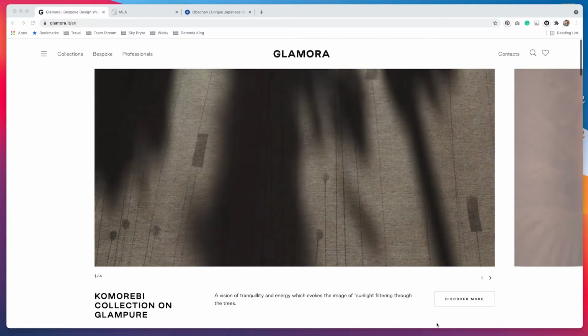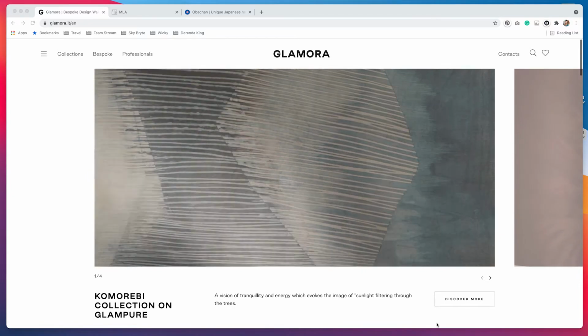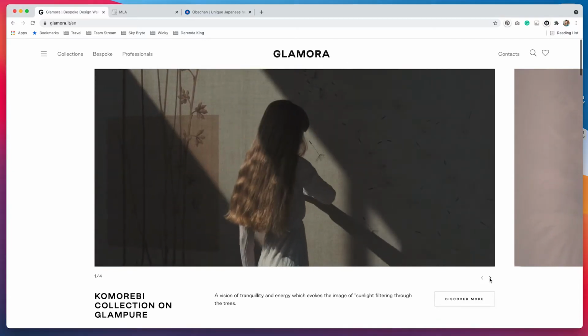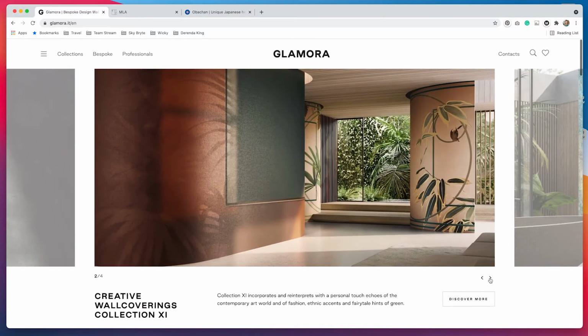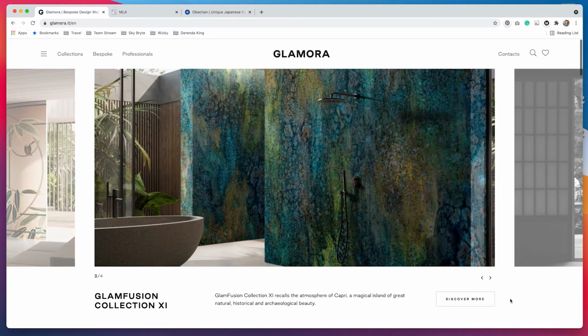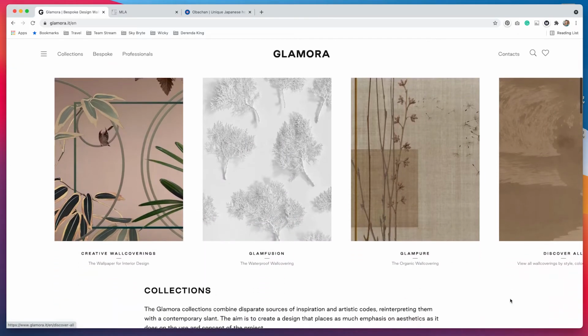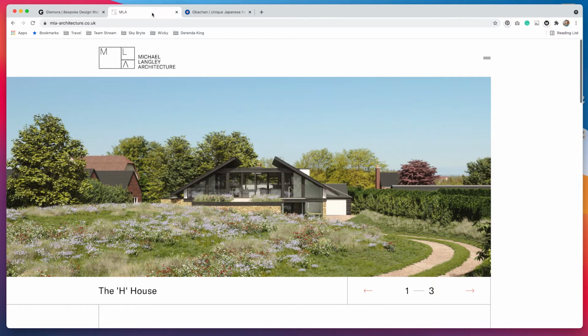There's not a lot of text on this website. When you get to the home page, there's just a video and you can scroll through some of these different images here, but there's really not a lot in terms of content. And if you scroll down the page, again, it's pretty simplistic, a lot of white space, looks really minimal, but really well done. This is another great example of a minimalistic design.